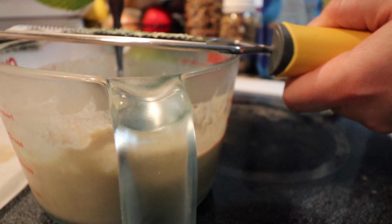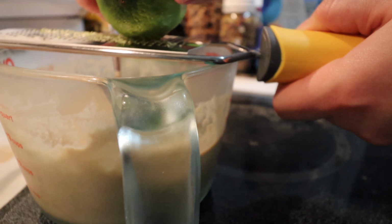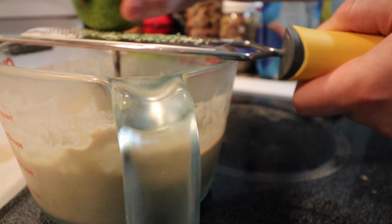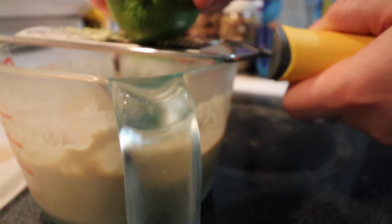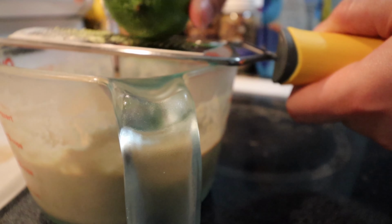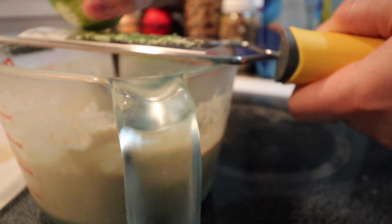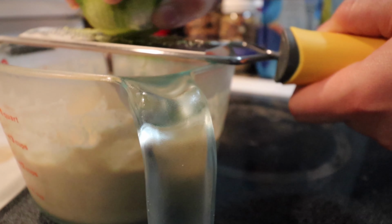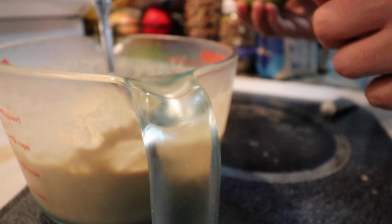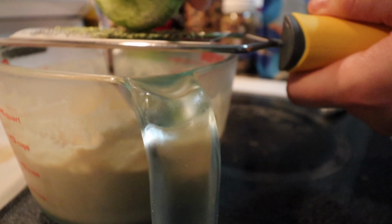You want to make sure that you're getting the green bit of the peel, but stop before you get to the white, because the white part, the pith, is very bitter. So it stops being a pleasant lime flavor and just becomes kind of ick. So we're doing all that. Nice and green.